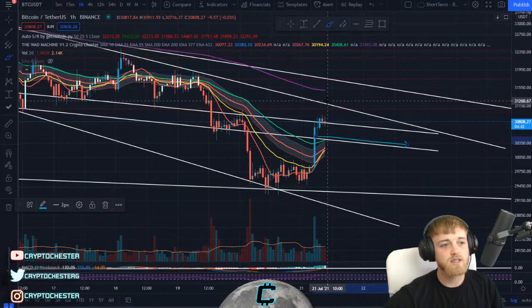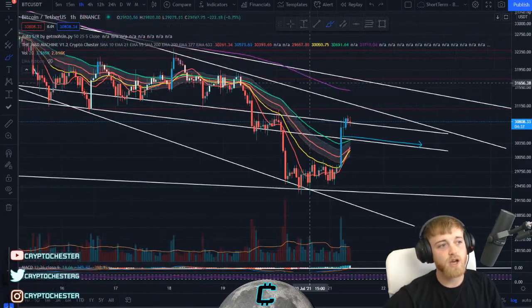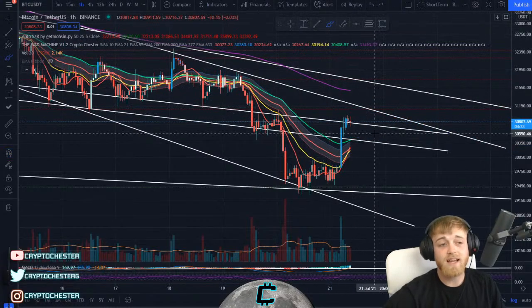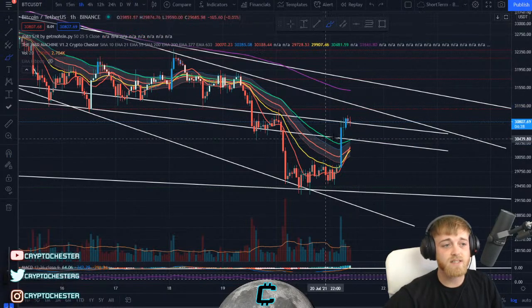Maybe some sort of symmetrical triangle playing out, maybe a falling wedge pattern correlating with the top side of this downward sloping resistance line coming down like so, right? Maybe that's going to play out. We'll just have to see what happens today. But yeah, that's definitely something to take into consideration.